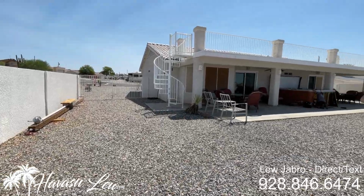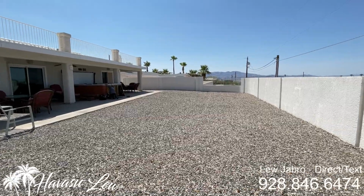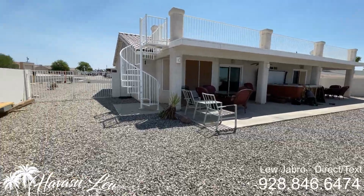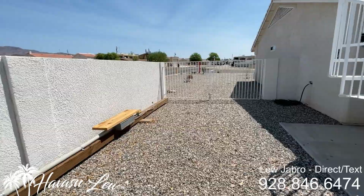So this is a big corner lot, 10,716 square feet. This house actually comes with plans for an additional garage, bonus room that includes a bathroom. There's also plenty of room for a pool.